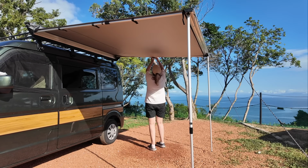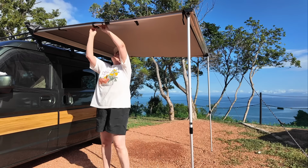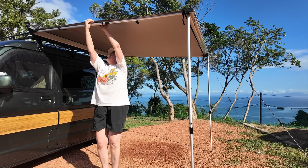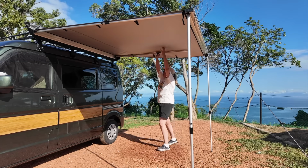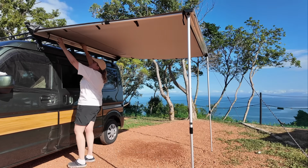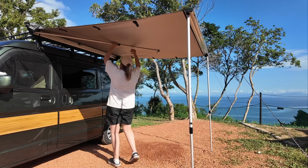Putting away this awning is definitely a lot easier than putting up, but it really wasn't that hard putting it up. So I'm not complaining. I figured I can do this easily by myself. I don't know if I'd like to try and do it on a really windy day. I've just been very lucky that there hasn't been much wind, so it's been quite doable on my own.